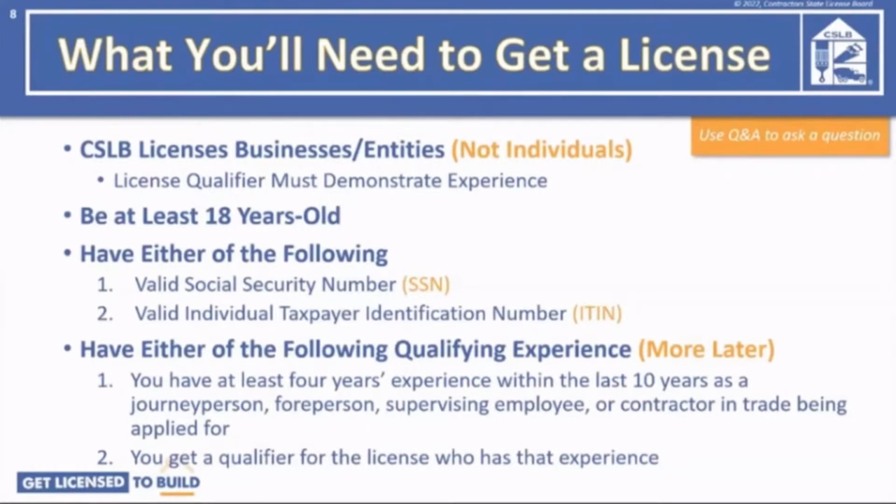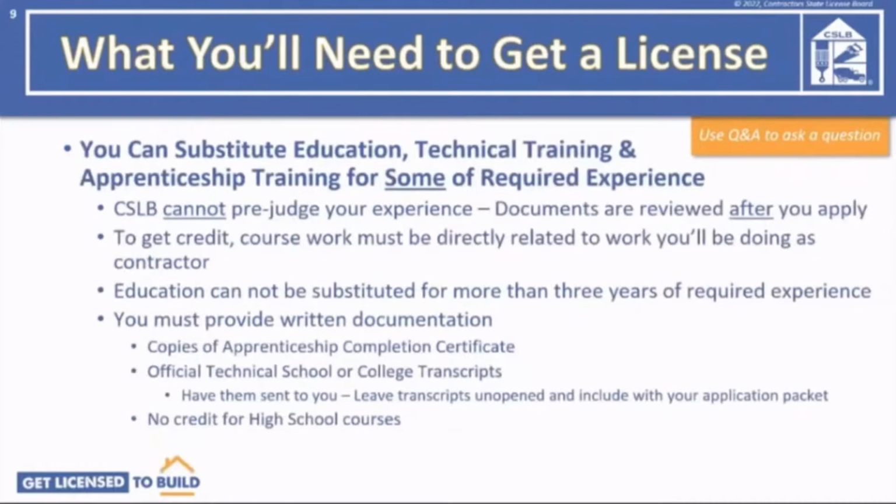You can qualify the license in one of two ways. First, you can qualify the license by having at least 4 years experience within the last 10 years as a journey person, foreperson, supervising employee, or contractor in the trade being applied for. Or you can also get a qualifier for the license who has that required experience. We will spend a lot of time talking about how you can demonstrate your experience on your application in a few minutes. It may be possible for you to substitute your education, technical training, apprenticeship training for some of the required experience. We tend to get a lot of questions on this.